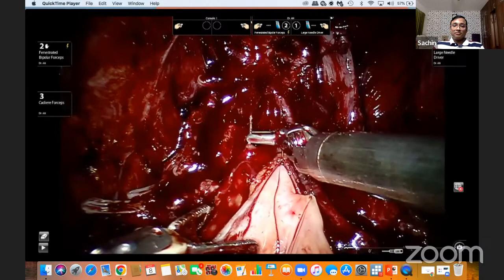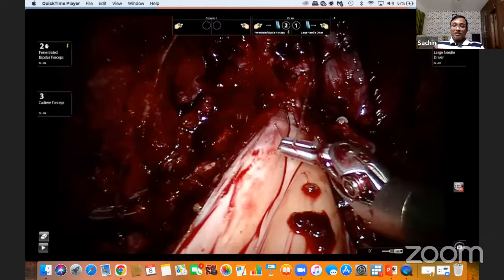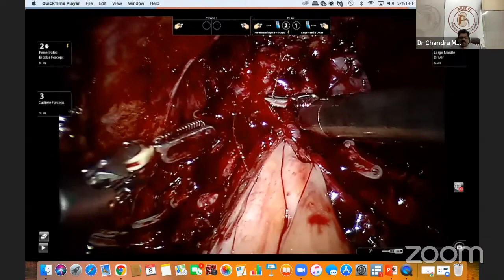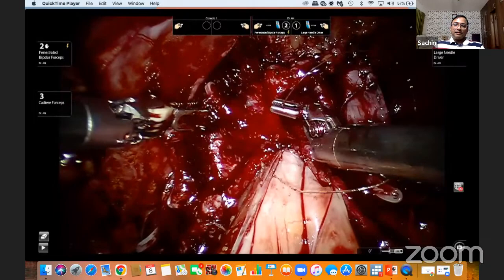Have you ever thought that the needle goes through the rectum and if you pull, you may damage the rectum? Initially, I was worried, but it's very thick. You have this Denonvilliers fascia, which is very thick. And anyway, it's a non-absorbable stitch. If you take a wall of rectum, nothing is going to happen. That's the Denonvilliers fascia. This is the cut edge of peritoneum.